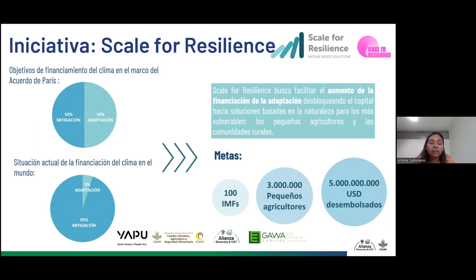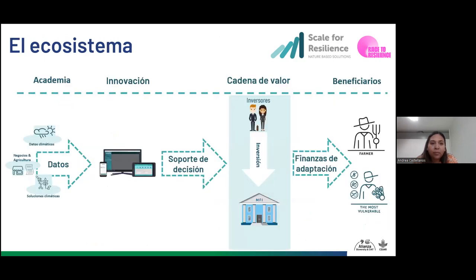So it's important to think about integrating both things, mitigation and adaptation, in these more holistic actions. This initiative aims at working in the region with 100 microfinance institutions, reaching 3 million small farmers, and unblocking $5 million disbursed in the following years. And how are we working here?